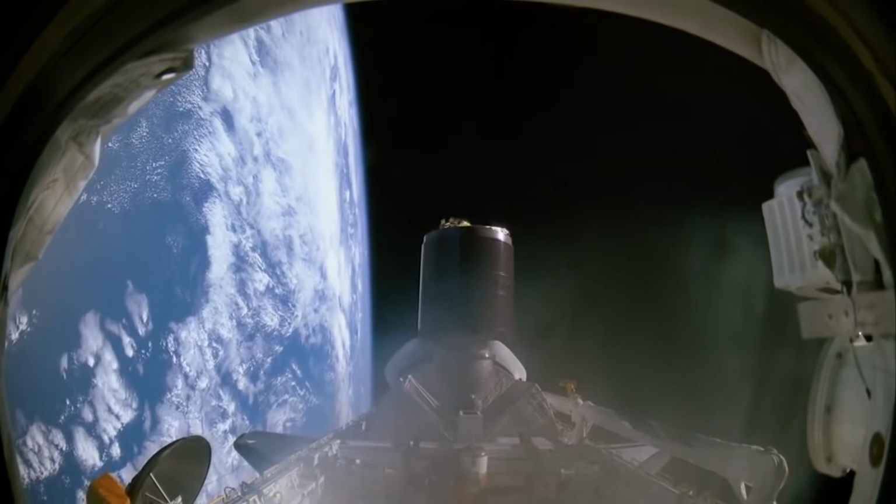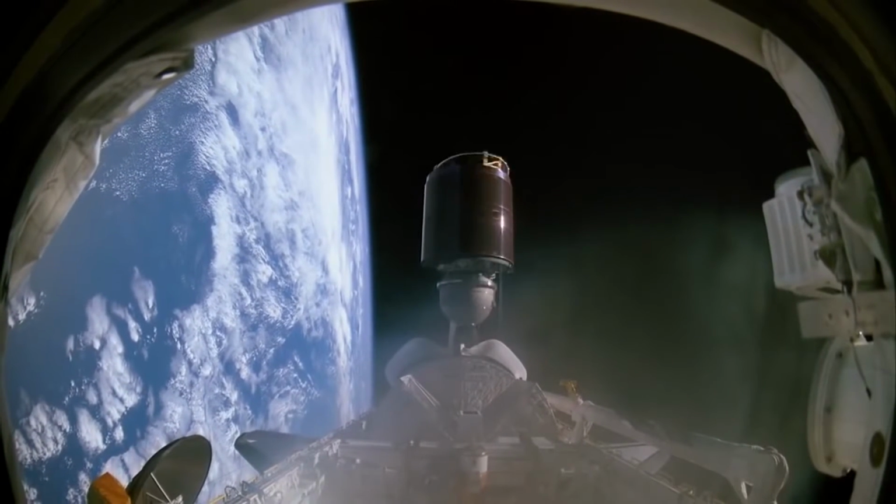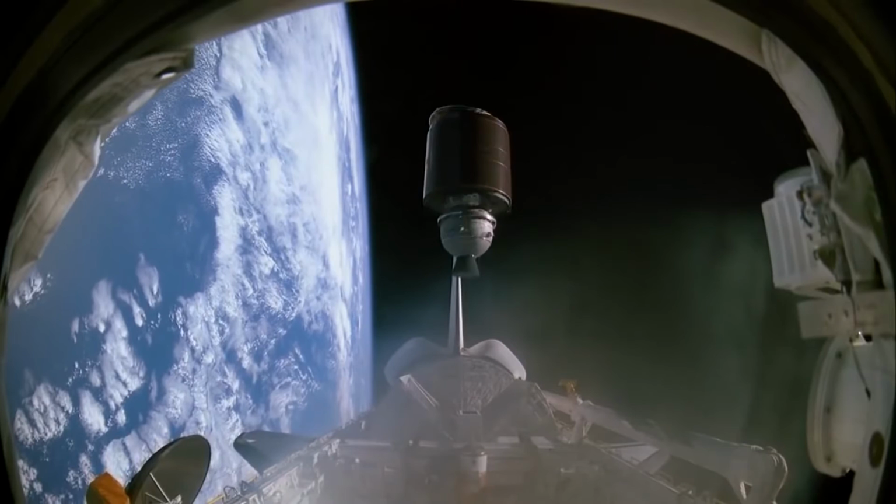This deployment is filmed with the help of an onboard IMAX Cinema 360 camera identical to the one flown on STS-41-C.